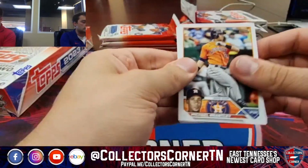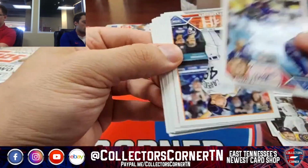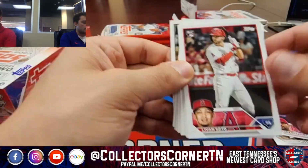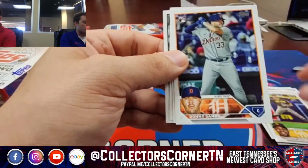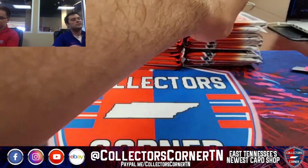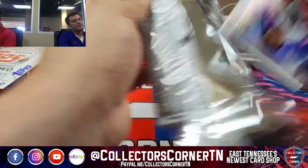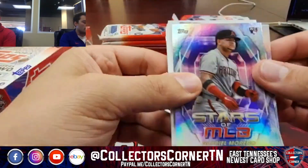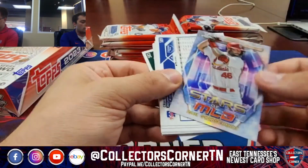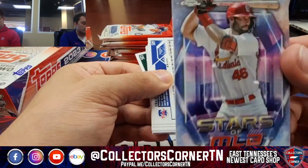Manning. Michael Brantley, always hurt. Garrett Mitchell, he's out for the year. Austin Barnes. Kerry C. Levon Soto. Travis d'Arnaud. Connor Joe. d'Arnaud not getting as much playing time now with Murphy being such a beast at the plate. Gabriel Moreno. And a Paul Goldschmidt. Chrome. So that's fun.